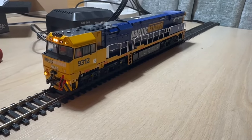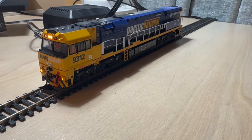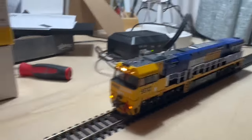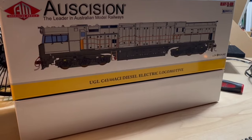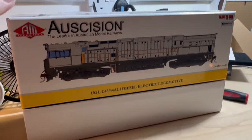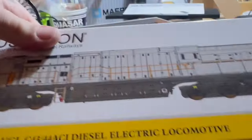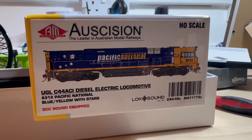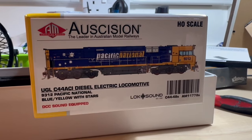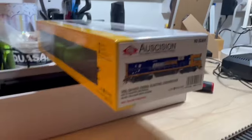Anyway, so we touched on 9308 in detail. 9312 really isn't any different, of course. These are later releases, so they've got the foam insert box. They've just put a plain C44 on here in grey. There's that foam insert, and then just on the end is obviously the picture of what you actually get in the box. DCC sound equipped. We don't need to read all that because we already know what we got.